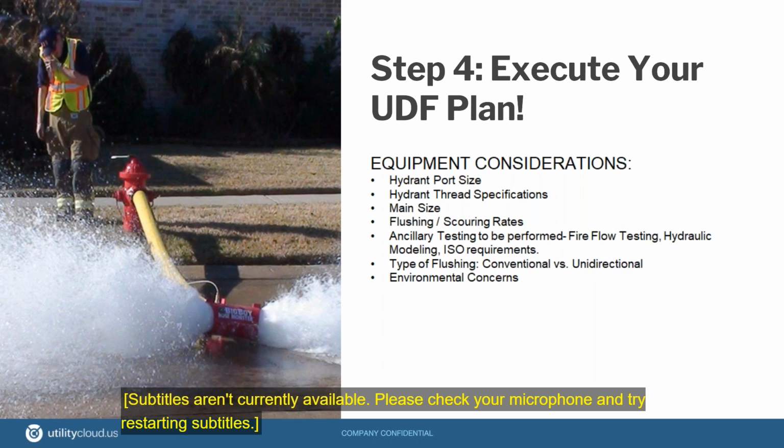Some of the things that you'll want to consider while you're reviewing equipment to purchase, if you don't already have it, are things such as the hydrant port size. There are some communities here in the United States that only have 2.5-inch hydrant ports. Others only have 4-inch hydrant ports. You'll need to know that to make sure you select the right flow device. Then there are thread specifications on the hydrants. There are many different thread specifications across the country, across Canada as well, including the speed fitting known as Storz. So we'll want to know how we connect our test equipment to the hydrants in order to do this flushing. We need to have the right connections, because when you get out to do the work, without the right connection, you can't do it.